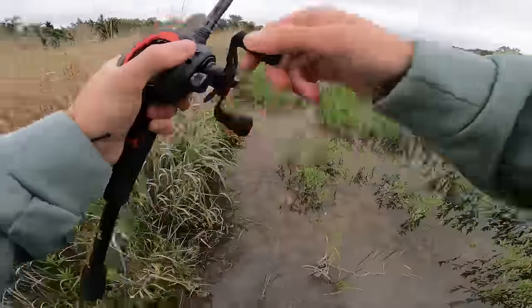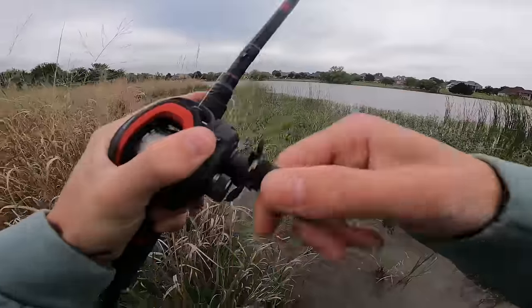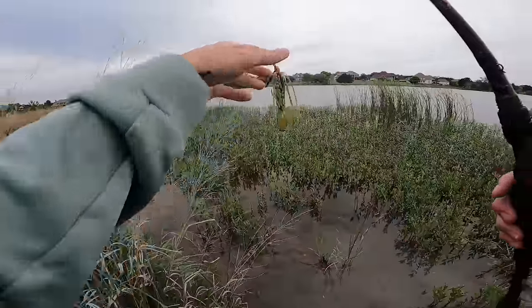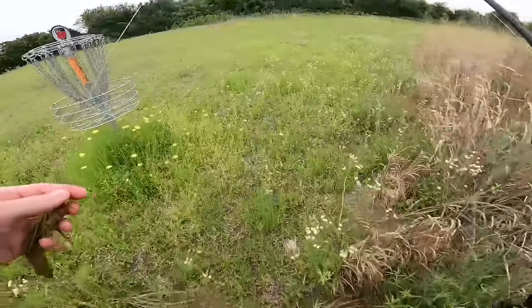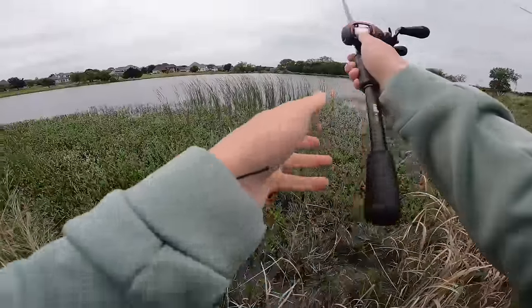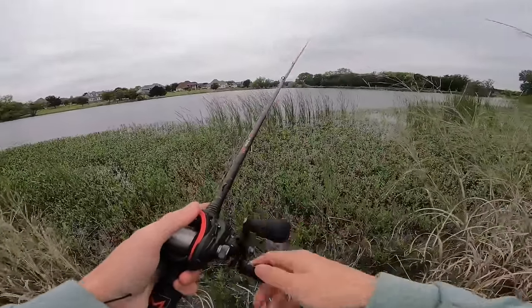Oh, man. Well, I'm wet now. That was a bad idea. The problem I'm running into is I have to make such long casts to get out past this stuff that there's so much stretch in my line when I go to set the hook that I'm just not hooking them. And now my foot's wet. To me, it seems like they're set up on the points where the grass comes out. That seems to be the trend so far. I just can't fish it properly because it's so far away from me.